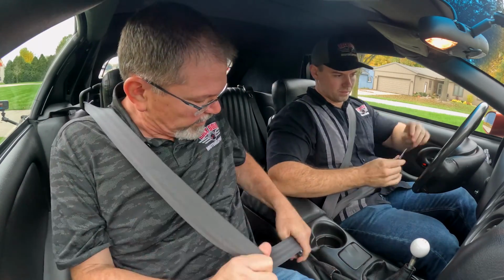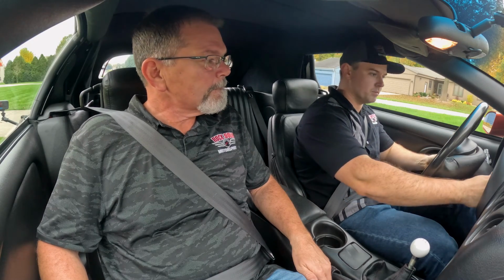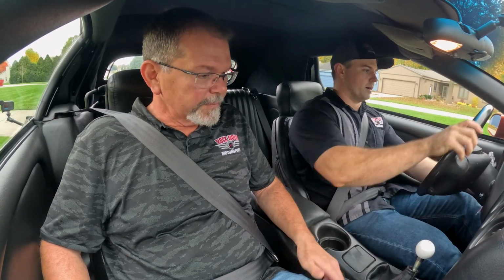If we had a fourth camera, we could put it on the hood, that awesome WS6 dual snorkel hood. So now we're going to go for a test drive in that gorgeous 2002 Pontiac Trans Am WS6. And that LS1 fires up just like you'd expect from a low mile car.